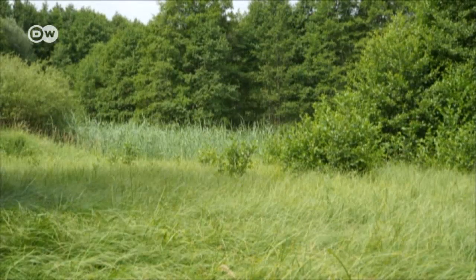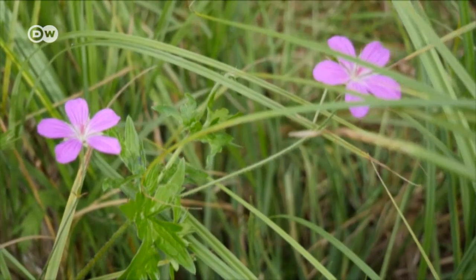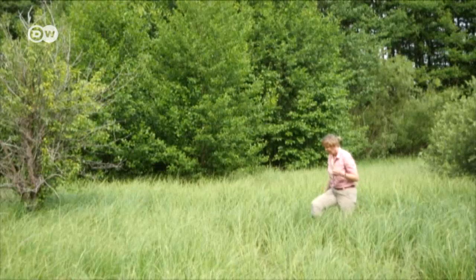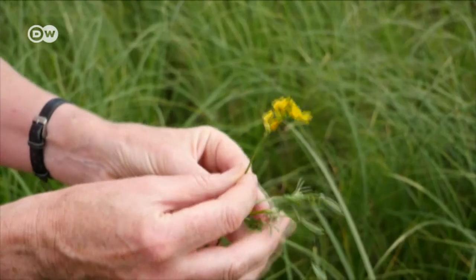98% of the moorlands in Germany have already been destroyed through peat harvesting, logging, and agriculture. Eva Luthard teaches at the University of Sustainable Development in Eberswalde near Berlin. She's very familiar with the global threat to moorlands.